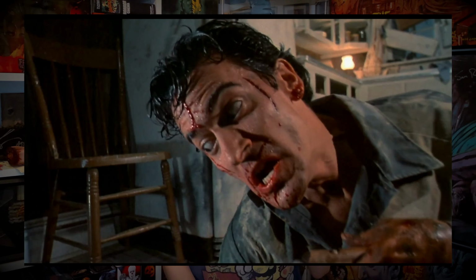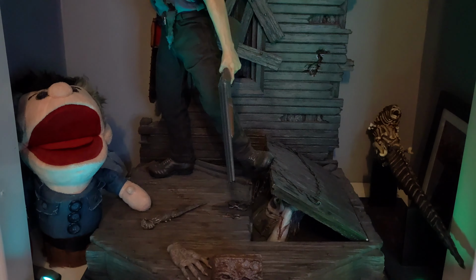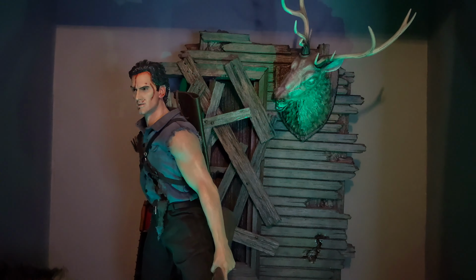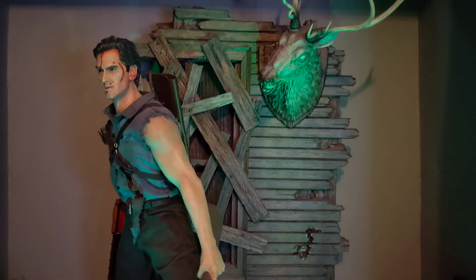Now, in terms of horror figures and statues, there is one particular piece in my horror collection that costs an absolute arm and a leg for sure, and it's without a doubt the most expensive collectible I have ever purchased. And it's this behemoth right here, the 1:3 scale polystone statue of Ash Williams by the company Prime One Studio. I'm not kidding when I say this guy is gigantic, with a total height of about 3 feet.